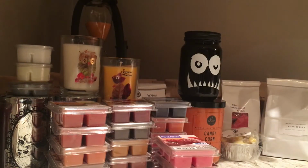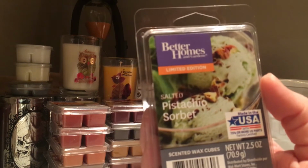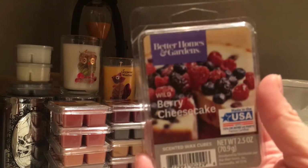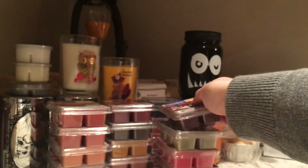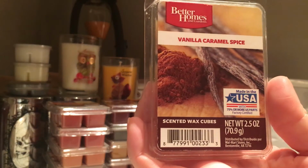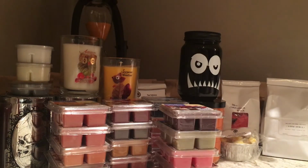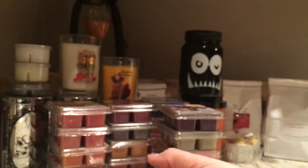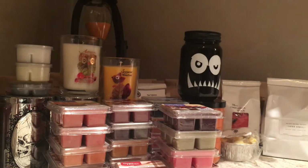Pink Sugar Berry. Salted Pistachio Sorbet. Wild Berry Cheesecake. Vanilla Caramel Spice. Soft Cashmere Amber. All right, now let's move on to Sensationals.